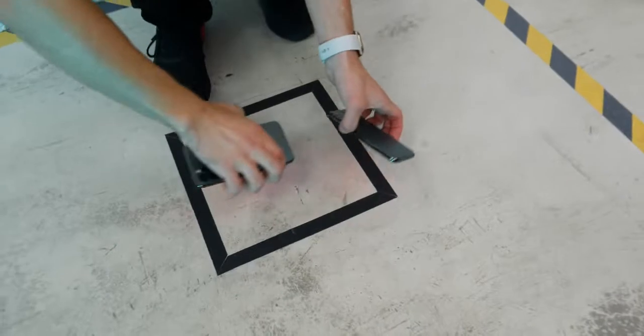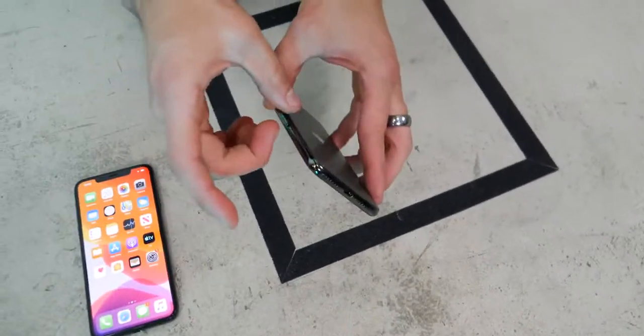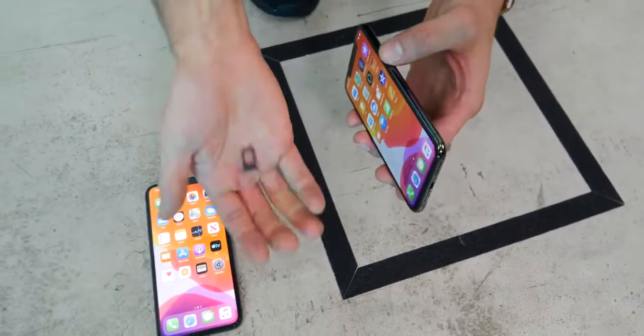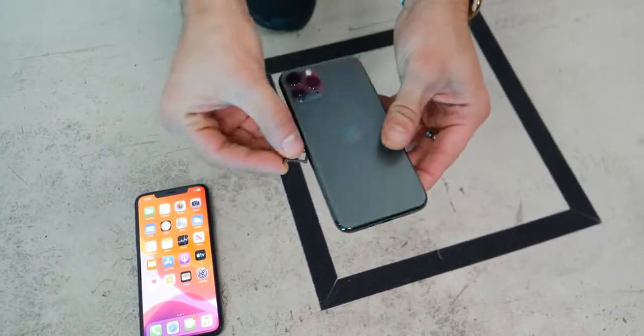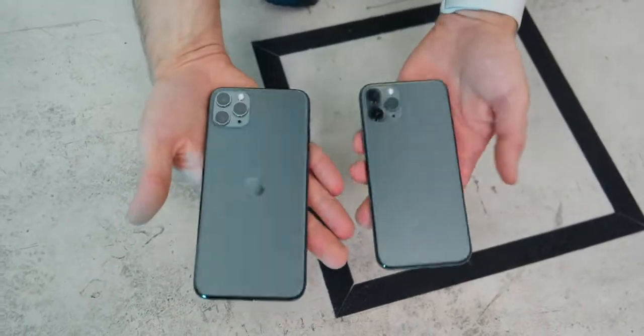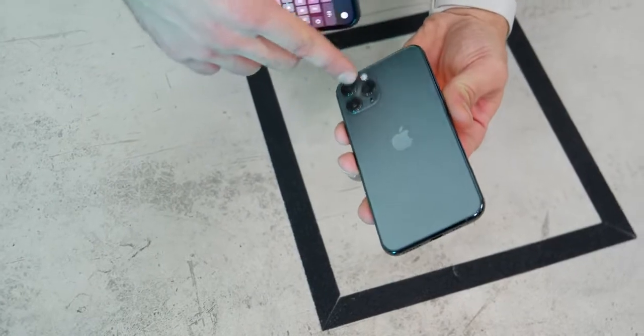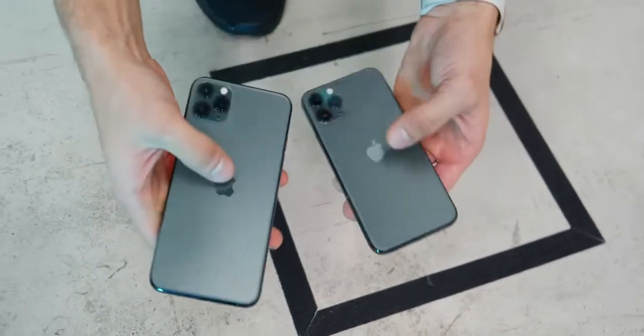All right. Nothing. How? Okay. So this has never happened to me before, but the impact literally ejected the SIM card tray, and yet nothing has happened. Really starting to believe that world's strongest glass. The fact that it's milled out of one single piece is amazing. No scratches, scuffs wipe right off.